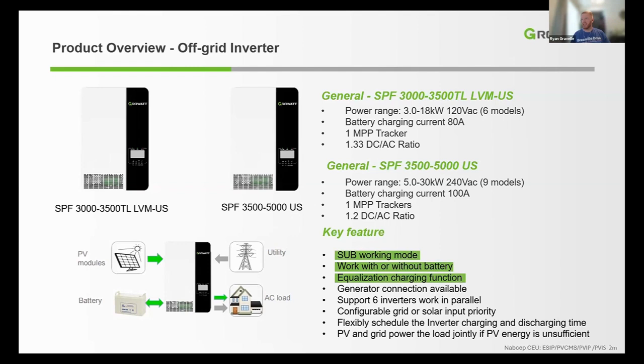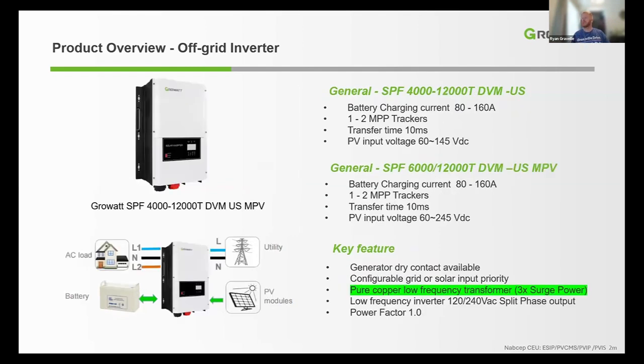That said, as we continue to the next slide here, excuse me. So the SPF DVM MPV, this is a larger scale unit. It goes from 4 kilowatts all the way up to 12 kilowatts. This one is a true split phase out of the box, so you can have 240 volt output. That said, it does have 2 MPPT trackers, built-in transformer, so that way you can manage your loads directly from the inverter itself. Pretty nice turnkey solution. It has the ability to deal with surge demand and things like that a little bit more than the standard SPF.